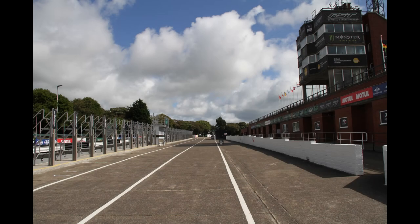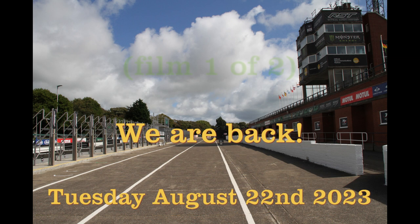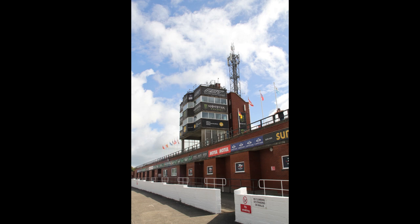100 years of the Manx Grand Prix. And yes, indeed, we are back. And this view will need no introduction to those of you who are enthusiastic supporters of the Manx Grand Prix racing on the Isle of Man.